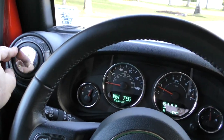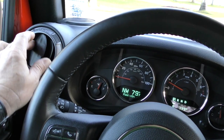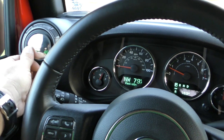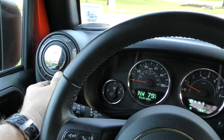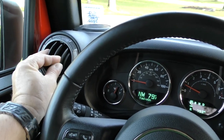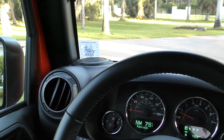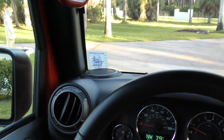I love these vents. These are actually pretty good. I have no idea why this one has a mirror on it. I really don't. What good is that? I guess you can see yourself. Maybe it gives you a view. Okay, somebody's going to want to explain that to me in the comments, why you need a mirror on your vents. And I'm sure it should be obvious, but don't forget, I'm a little bit boneheaded and I'm full of whiskey this morning.